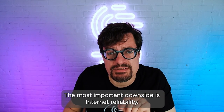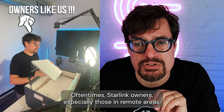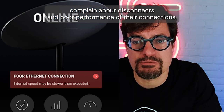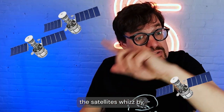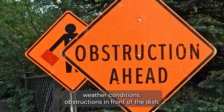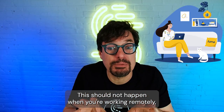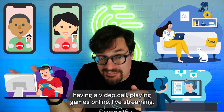The most important downside is internet reliability. Oftentimes, Starlink owners, especially those in remote areas, complain about disconnects and poor performance of their connections. And this may be due to the satellite network, the satellites whizzing by, weather conditions, obstructions in front of the dish, all sorts of things. This should not happen when you're working remotely, having a video call, playing games online, live streaming.